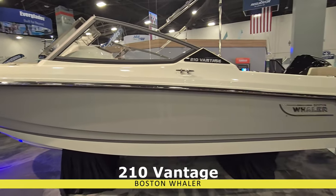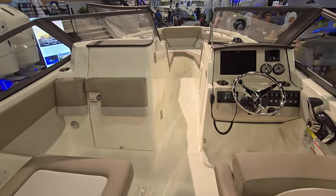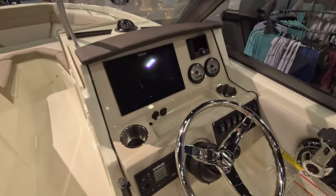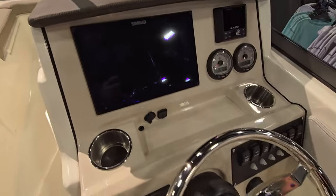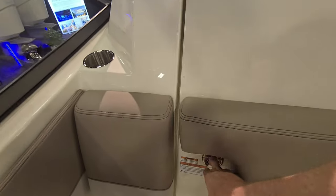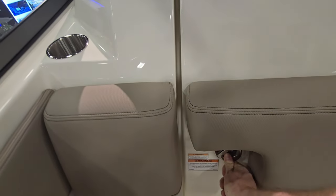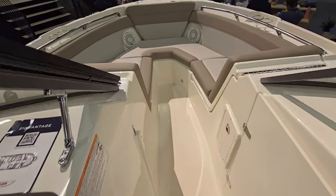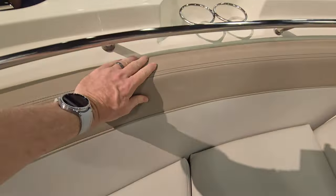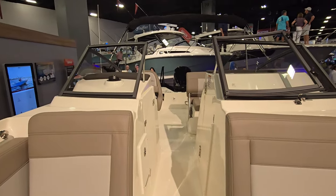All right, this is the new Boston Whaler 210 Vantage. An incredibly nice boat, especially one that punches above its size based on Boston Whaler's incredible build quality. You can see the classic Boston Whaler steering wheel, digital dash, all the appropriate toggle switches, interior bathroom, which on a 21 is unique. Then moving forward into the bow area, which is very spacious for a 21. You can seat a lot up here. Incredible durability and construction on the materials as well. Of course, it's Boston Whaler. You would expect nothing less.